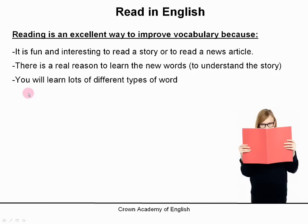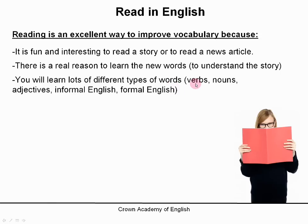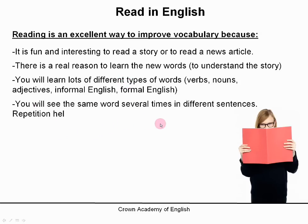And of course, when we are reading, we learn lots of different types of words. So for example, verbs, nouns, adjectives, and also different styles, informal English and formal English. So it's very varied. And also, you will see the same word several times in different sentences. So in different contexts. And this repetition helps us to learn quickly. Okay, so if we see the word computer several times in different contexts, then we learn the word without even looking in the dictionary. Okay?